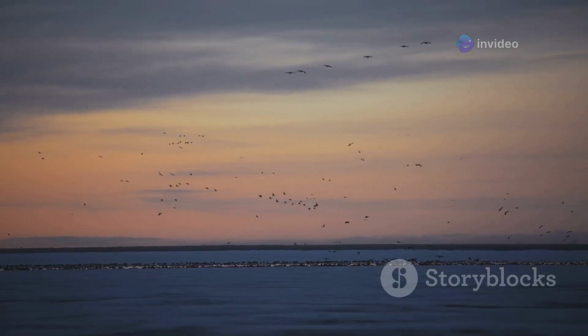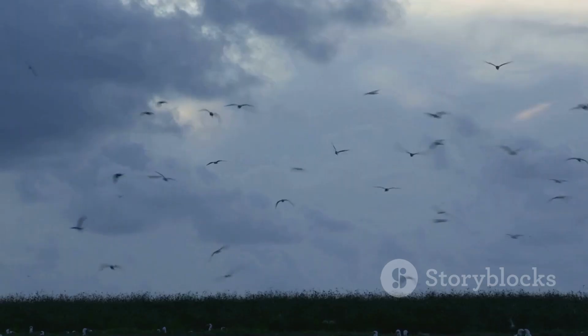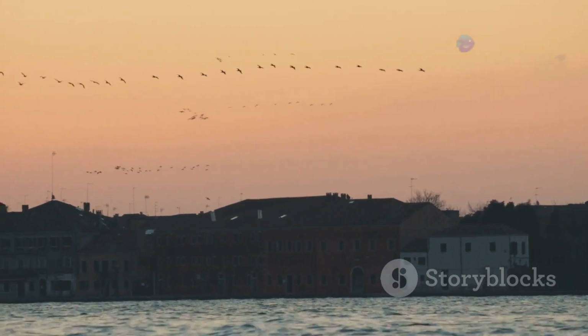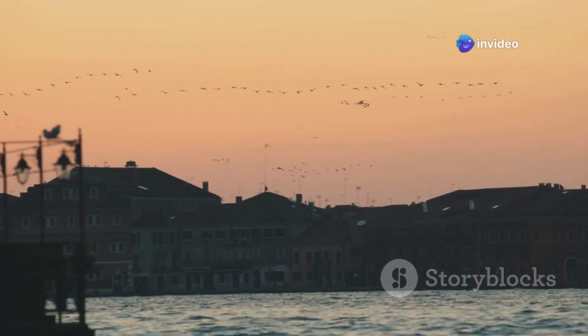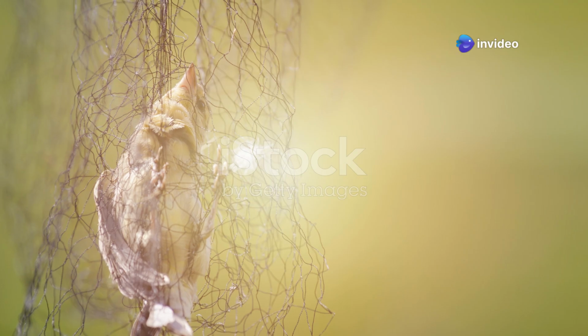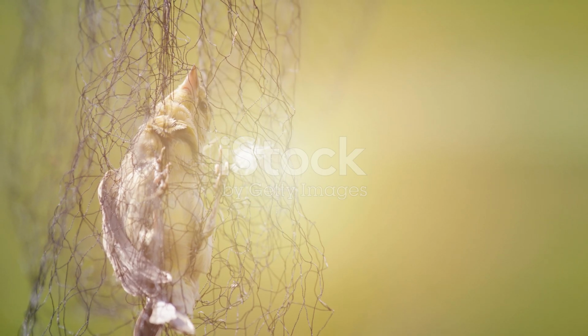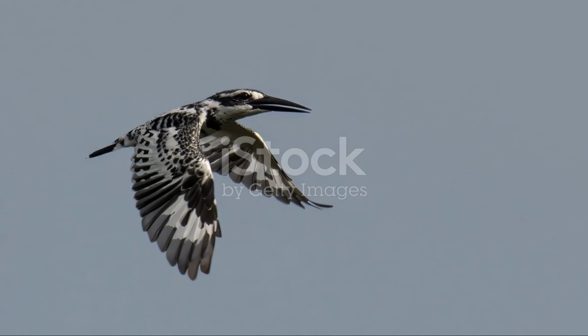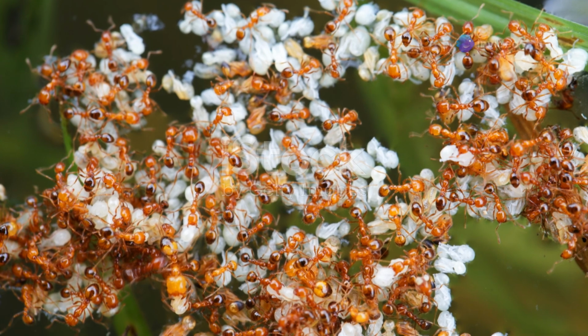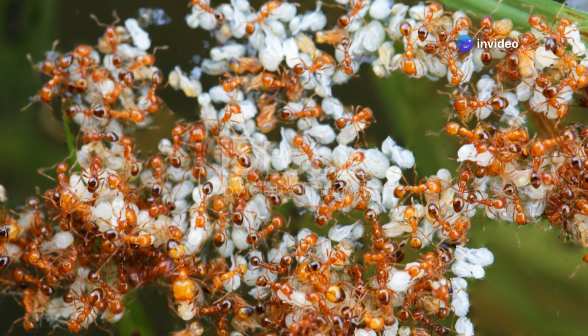These migrations are incredible feats of endurance. Kinglets fly thousands of miles, often at night. They navigate using the stars, the sun, and the Earth's magnetic field. One ruby-crowned kinglet was banded in Texas in March. It was recaptured in the same net in November. This tiny bird had made a round trip of thousands of miles. This is just one example of the amazing journeys these birds undertake each year.